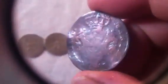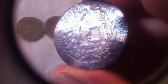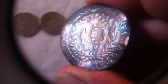Then I got this. This is cool. This was out of a rummage bin. I paid 20p for this. All the others I paid between 10 and 20p. It's pretty polished, but it says Portugal on it, and there is a date on it. It's very thin. 1795, just there. So if anybody knows what denomination this is, that'd be appreciated, so I could sell it.